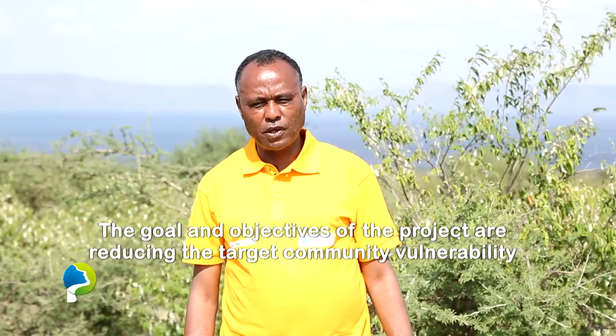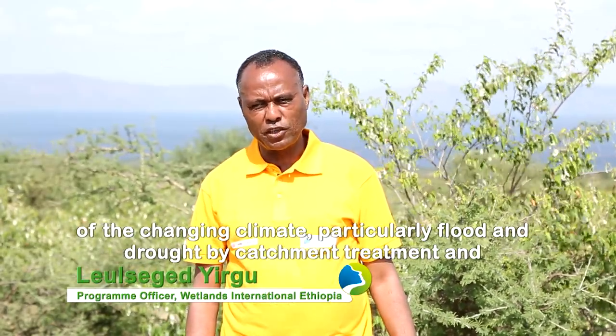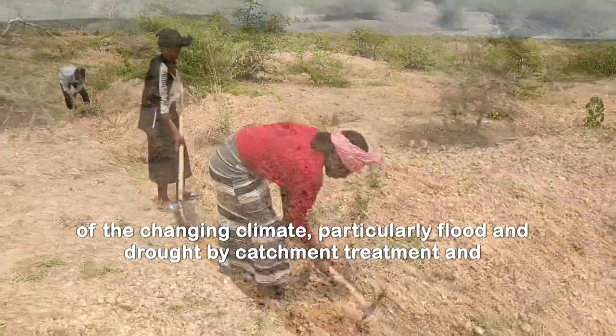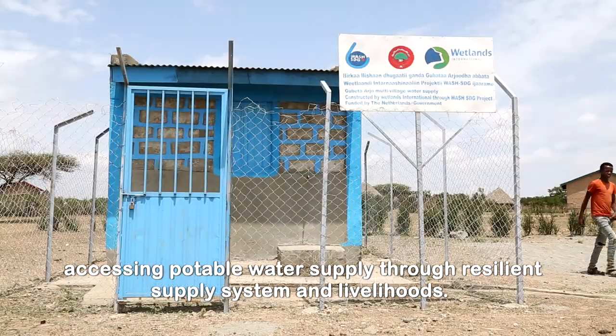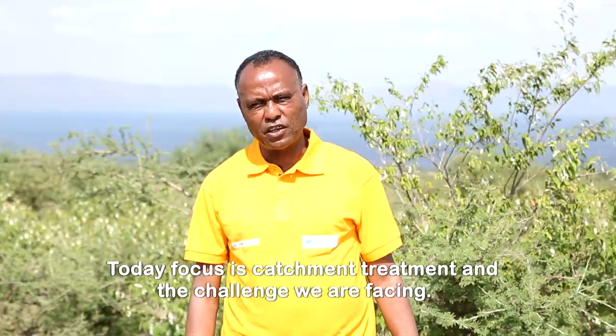The goal and objective of the project is reducing the target community's vulnerability to changing climate, particularly flood and drought, by catchment treatment and providing access to potable water supply through a resilient supply system and livelihood. Today's focus is catchment treatment and the challenge we are facing.